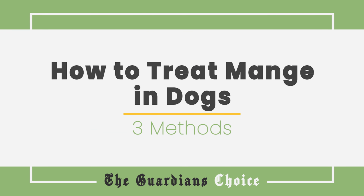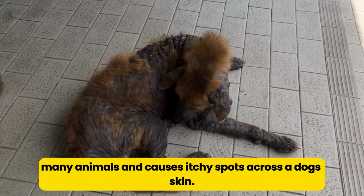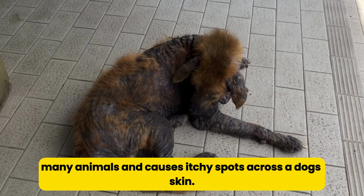How to treat mange in dogs. Mange is a skin disease caused by mites that affects many animals and causes itchy spots across a dog's skin. It is caused by one of three microscopic mites, Cheyletiella, Demodex, or Sarcoptes. Each one causes a different type of mange, with each presenting with similar yet varying degrees of symptoms.